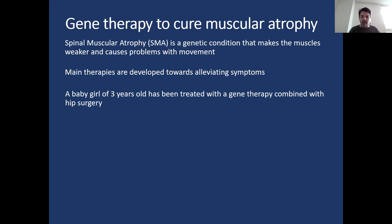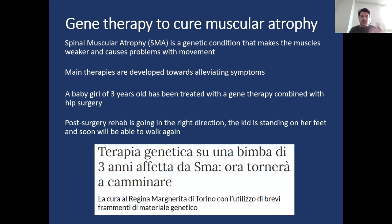The combination of these two therapies was because, as with all the people affected by SMA, this condition is a genetic malfunctioning of a special gene that encodes for a protein. And she was also born with hip problems that would impair her to walk. Here you can see from a newspaper, sorry, it is in Italian, but post-surgery rehab is going in the right direction. So the kid is standing on her feet and soon, hopefully she will be able to walk again.